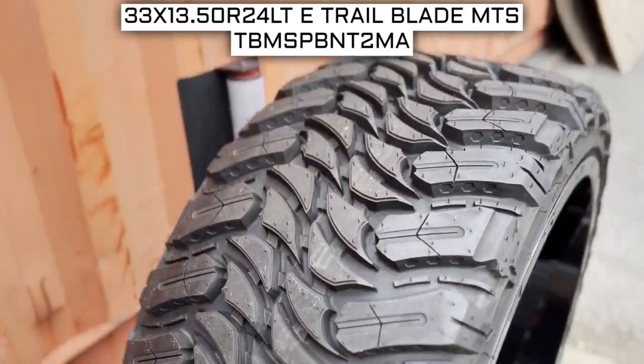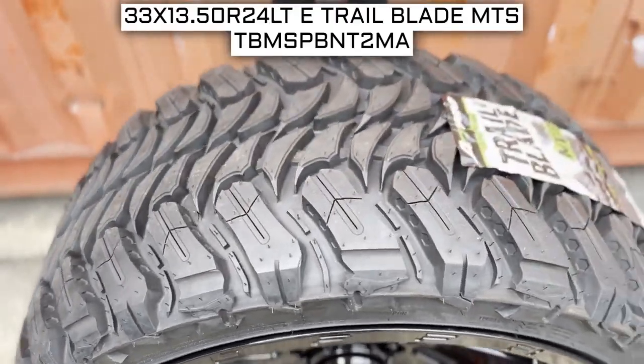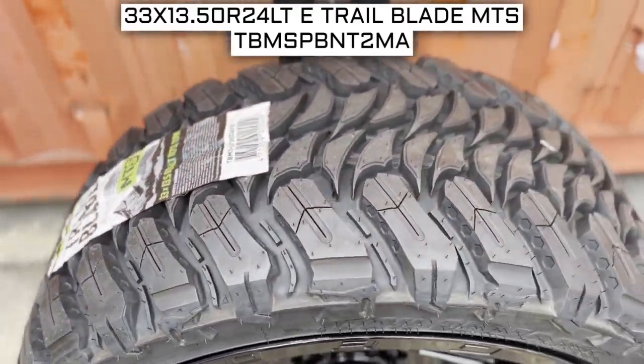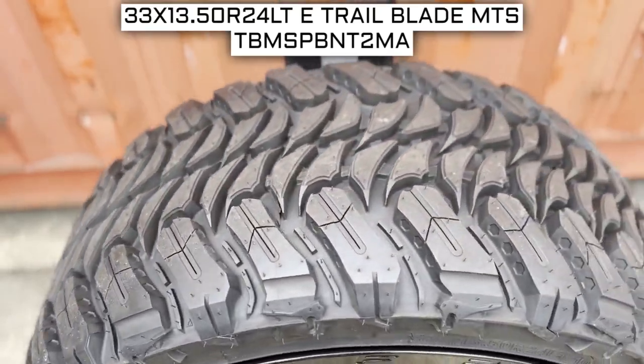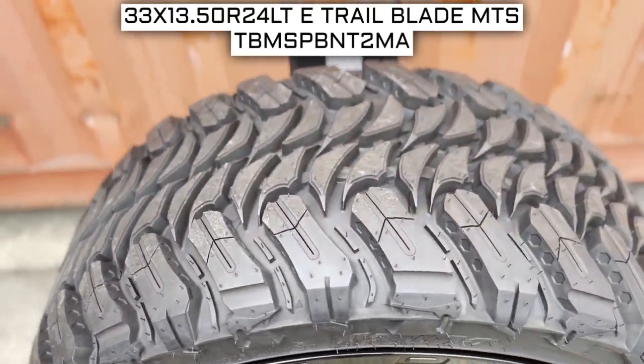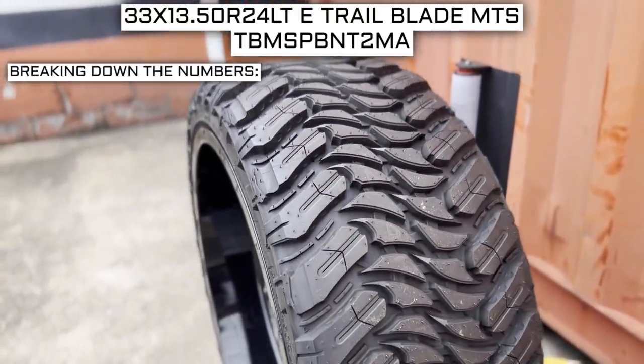So to start, we will look at the tire size. This is one of the most important parts, if not the most important part, of your tire shopping journey, because if you order the wrong size, they more than likely won't work on your vehicle. This tire size should be showing on the screen right now. So let's work from left to right and break down what these three numbers mean.